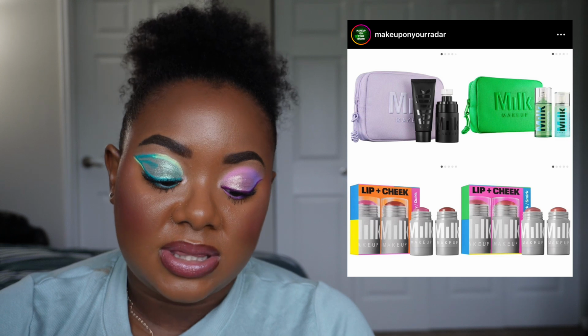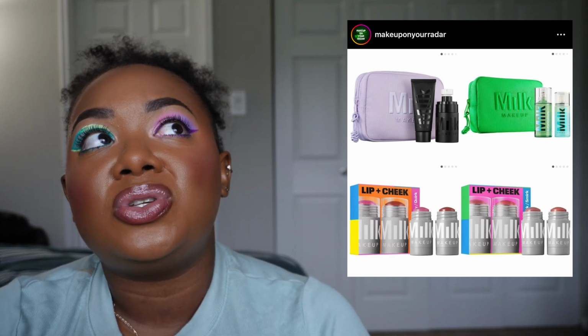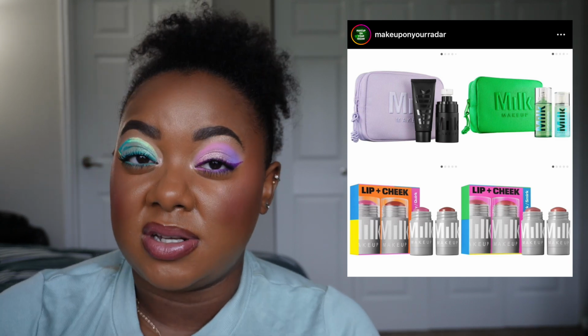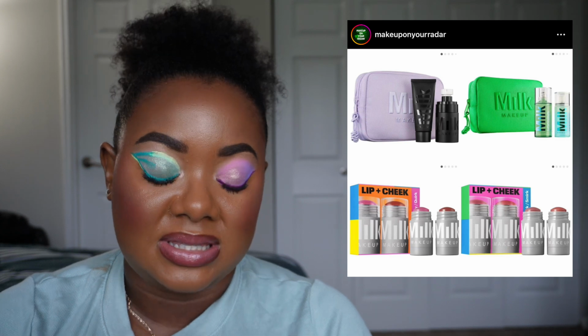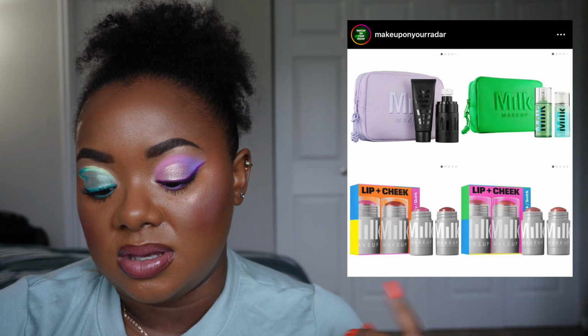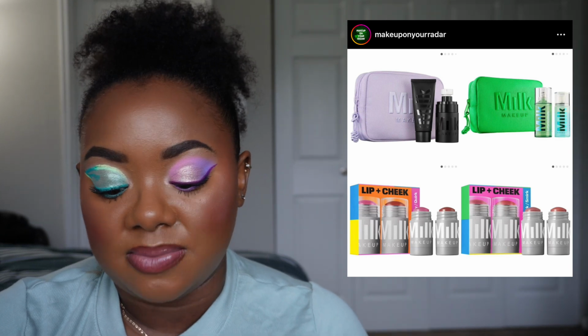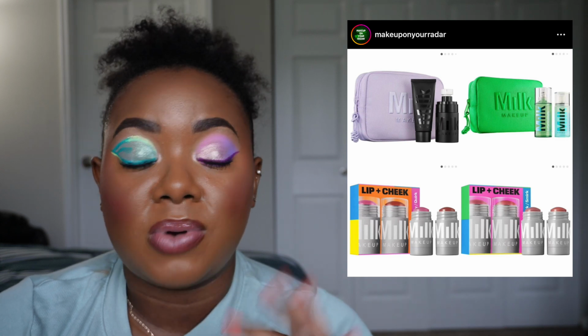But I am interested in this set because I think value-wise it might actually be pretty good. And if you do it in the Sephora VIB sale and you get an additional 20% off on top of it, it might actually work out to be a pretty decent savings. There's also going to be the Hydro Grip Primer set. So you're going to get the primer and the setting spray again. Same $40. So not bad if that is your primer of choice.